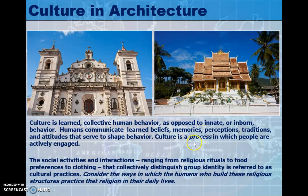All right, so let's move on to another topic. Let's go ahead and look at culture and architecture. As we look in here, we'll see that how people build places largely is determined based on their environment and how their culture has evolved to that environment.